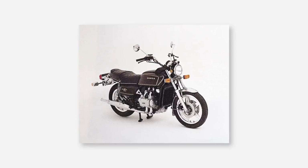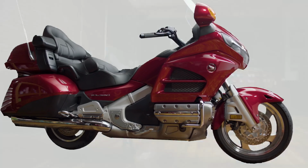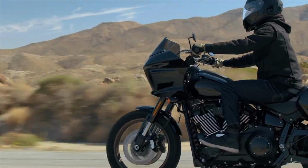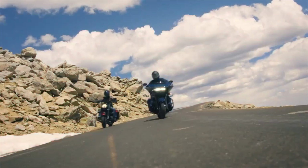I could also extend this discussion to touring bikes, but that category is so varied that it would be very hard to judge. How do you compare a Goldwing to a VFR 800 to a Street Glide to the new Lowrider ST? If I were to pick my favorite looking touring bike, I'd pick the Road King for looking like it belongs on the roads in any era.